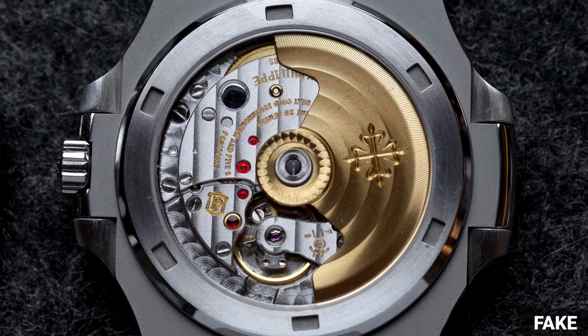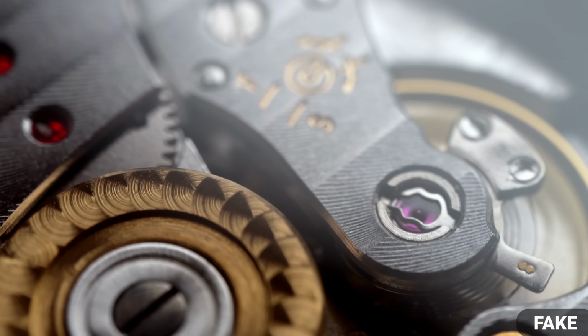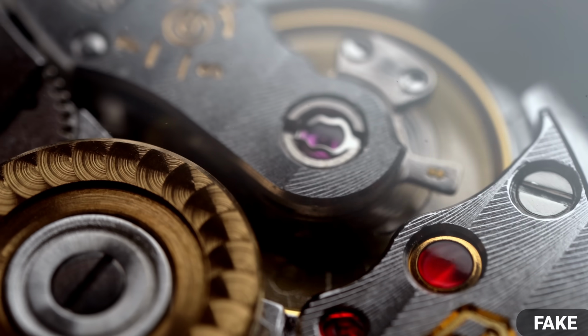Though the placement of the components might look the same at first glance, you can see how some parts are not in the right spot when you take a closer look. For example, we have a different sized middle part of the rotor here. But there's also something you can immediately see if you know what to look for.